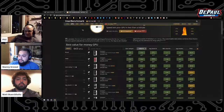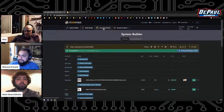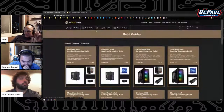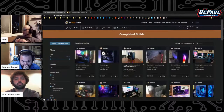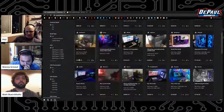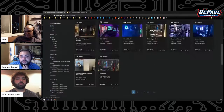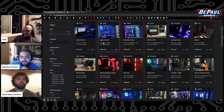And like I said, on both of these tools as well, there are build guides. If you're looking for guides on how to build a specific PC, there's also completed builds. So say you have one part that you're dead set on getting, you're dead set on getting a 2080 Ti. You can just say 2080 Ti, and you'll filter, and then it'll bring up all the builds that people have done with the 2080 Ti.